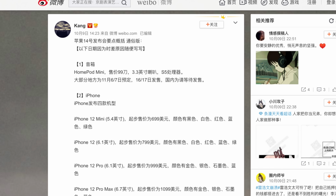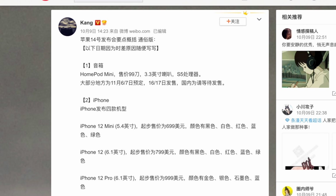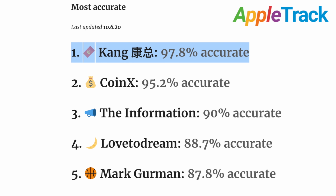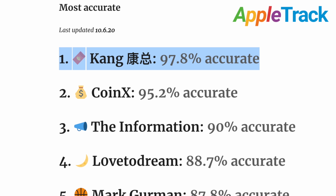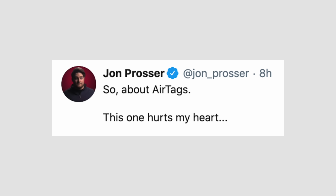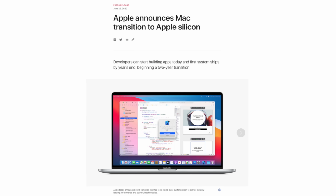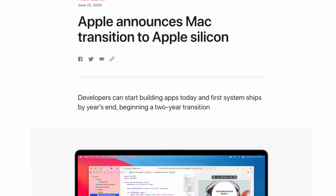Alright guys, so some totally game-changing iPhone 12 leaks were revealed overnight from the absolute most reliable Apple leaker out there, which is Kang, with a 97.8 accuracy rating according to appletrack.org. And on top of that, Jon Prosser gave us some very disappointing updates on the AirTags and the AirPods Studio. And we also have some new information that confirms my thoughts on when we should be seeing the first Apple Silicon Macs get revealed, so I'll get into that after the iPhone 12 leaks.